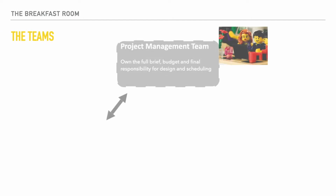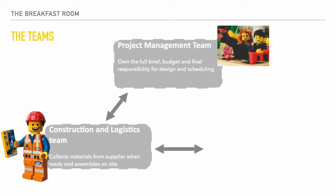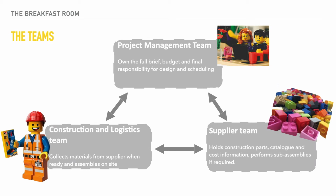This is a team-based game. The children are divided into 3 teams. There is the project management team that manages the scope, delivers the final design according to the budget, creates the schedule, and creates procurement requests to give to the supplier team.